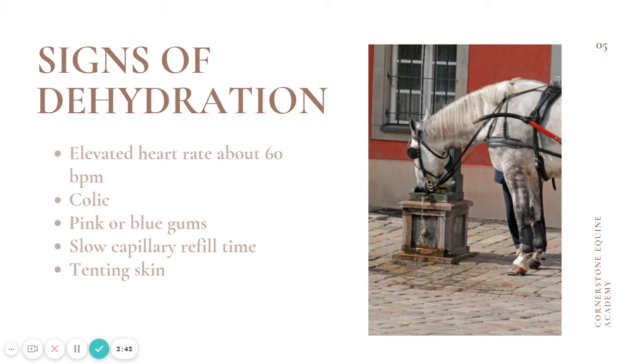Likewise, slow capillary refill time. If you push into his gums, there should be a white spot where your finger was, but when you remove it, it should flush back to normal color within a second or two. If this is taking longer than a second or two, if it's taking 3, 4, 5 seconds, it's time to call the vet.